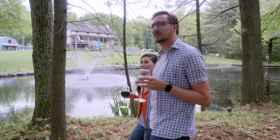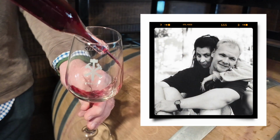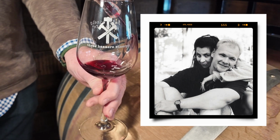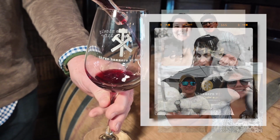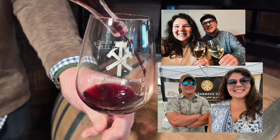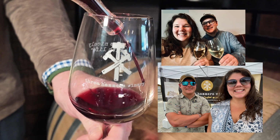And so it is with both of these couples, a romance that ages like fine wine. Rob and Christine posing here in the mid-90s during a hike to the top of the Delaware Water Gap, a year after saying I do. And Adam and Sarah, forging that bond as co-workers, fiancés, and soon, husband and wife.